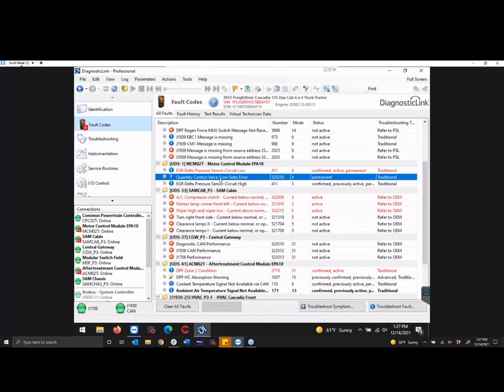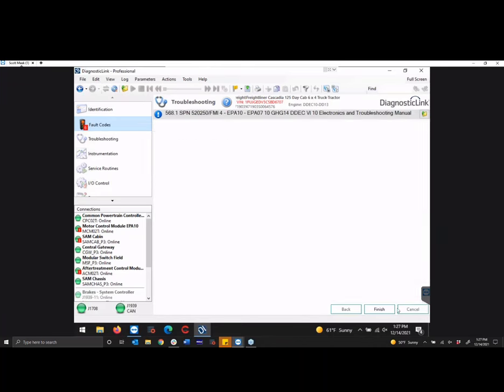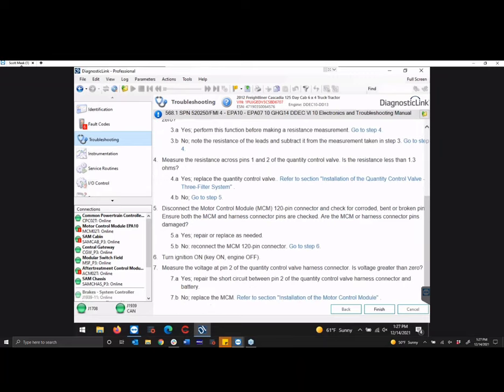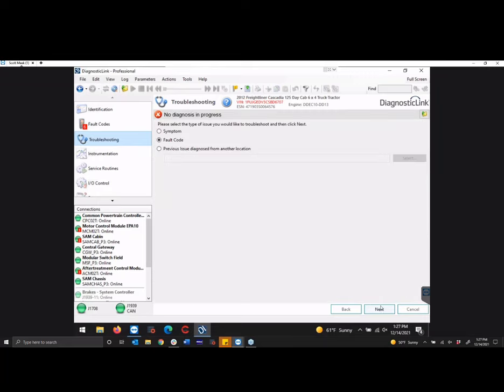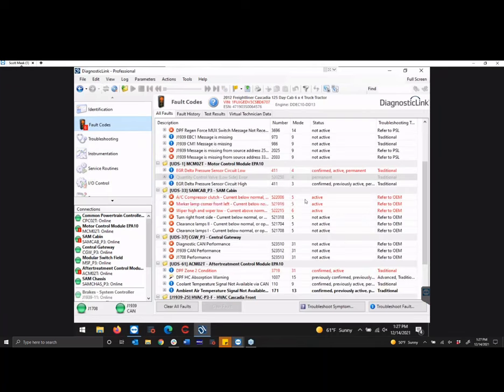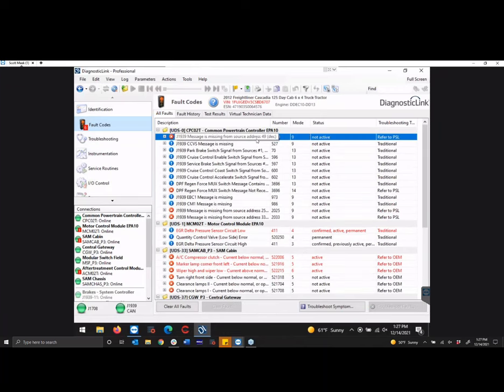So for an example, if I wanted to troubleshoot the quantity control valve here, we'd highlight that and do the same thing. We're coming down here and troubleshoot faults, and it brings us in and tells us all about it. We follow step by step, and then when we're finished, we click finish, and all done.